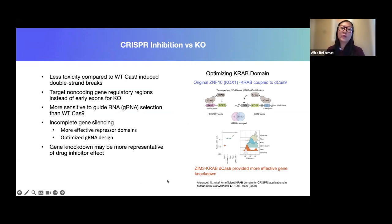And so what's the difference between CRISPR-I and CRISPR knockout? In this scenario, we're using dCas9, catalytically dead Cas9 that does not cut the DNA. And so a lot of the time, we consider it to be less toxic compared to wild-type Cas9, which normally will induce a double-strand break and a DNA damage response signal. And CRISPR-I can target non-coding regulatory gene regions instead of the knockout version, which normally targets early exons.